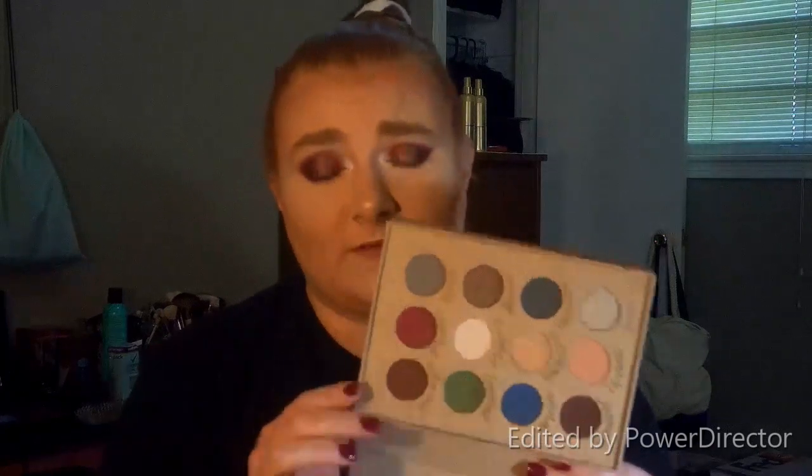And then we have my Storybook Cosmetics Witchcraft and Wizardry. These are beautiful shadows. They are pigmented. The shimmers are gorgeous. The mattes pay off beautifully. These are beautiful. If you have a chance to pick one of these up, I suggest it. They are beautiful and I love them.